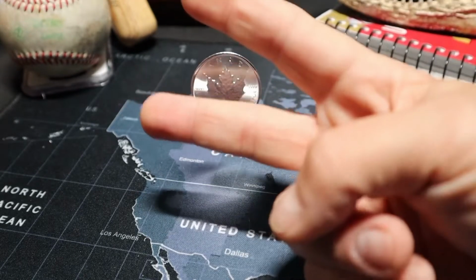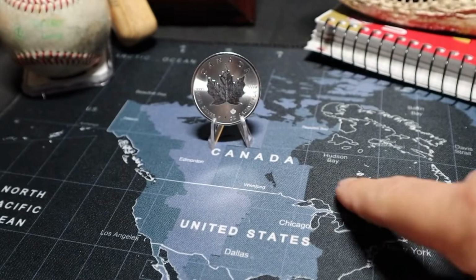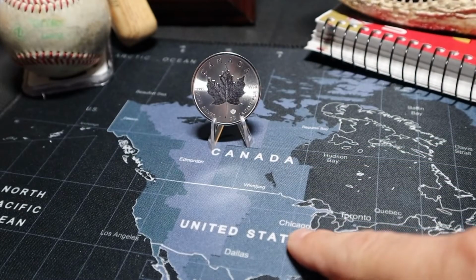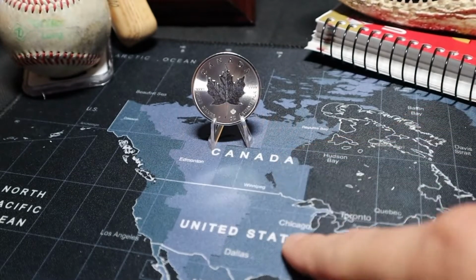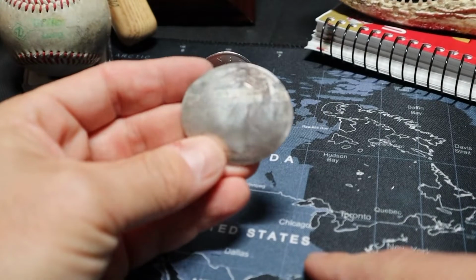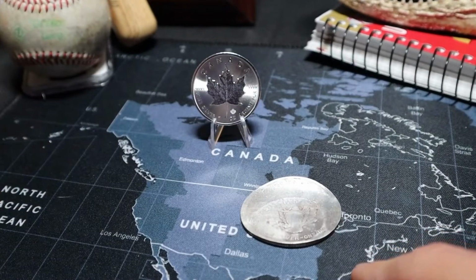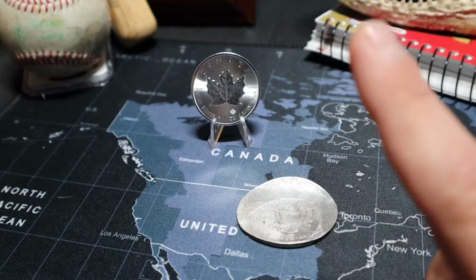Welcome back to round 2 of the Bullion battle. Round 1 had Canada versus the United States, the Royal Canadian Mint versus the U.S. Mint, and look what the Royal Canadian Mint did to the U.S. Mint's American Silver Eagle. It looks like it got run over by a train. If you did not see that video, I will place it right here.